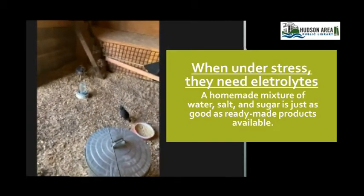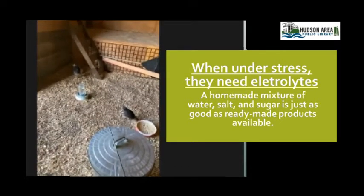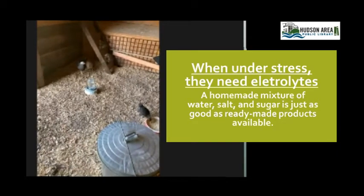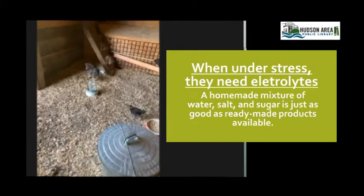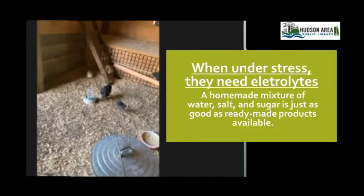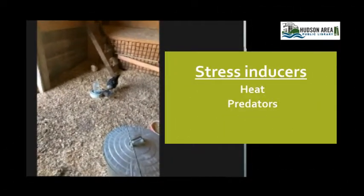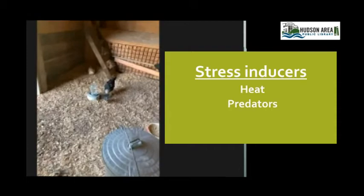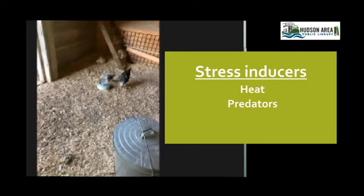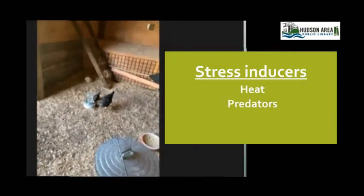They have stuff like that available. It's powder. You mix it in with the water. But if you have a mixture of water and sugar and salt, it does the exact same thing. So we mix up a little bit of sugar and salt in their water and give that to them for the first few days that they're here. Or if it's really, really hot outside for a long time, that puts them under stress. Or if there's an attack by a predator and they all get stressed that way, then we'll do the same thing. It just kind of helps their bodies to get back into normal.